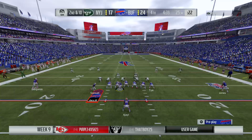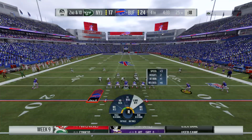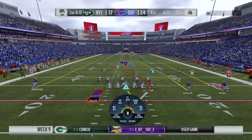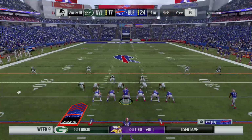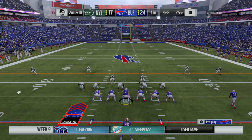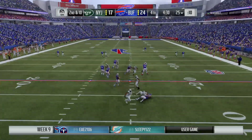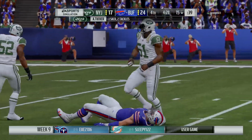Watch it now, Barney, Barney! Hey, check 24, check 24. Where's 52? Watch it now, Barney, Barney! Play action. Now it's Allen. Blitz coming, and down he goes.